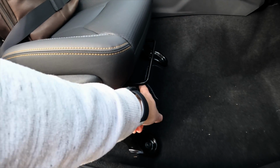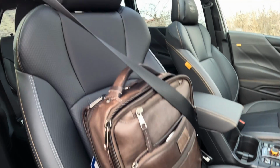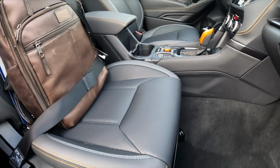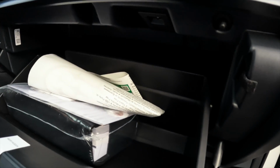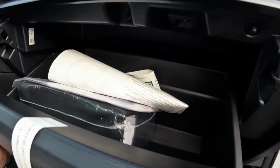The mats are not yet installed. No power options the way this one's spec'd. You just get the bar to slide forward. My backpack's having a good time. These seats honestly are quite comfortable, and they've held up really well on my own Outback with over 30,000 miles. There's no real signs of wear. You can lock it with the key that's hidden inside your proximity key remote, but it's not very large, and there's no 12 volts or anything in here like there is on the Legacy and the Outback.